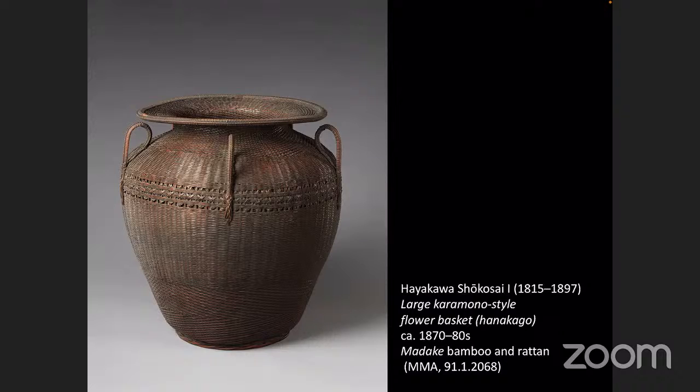During the Edo period, from the early 17th century through the mid-19th century, there were only very few artists who made ceramics and lacquers and bamboo who signed their works. Pieces made for the market were never signed, and in exceptional cases when a decorative artwork was created for the shogun family or for a special order, the artist signed either the work or the storage box the art came in. But typically bamboo baskets were not signed until Hayakawa Shokosai in the 1870s, 1880s started to put his signature on the bottom of the baskets.